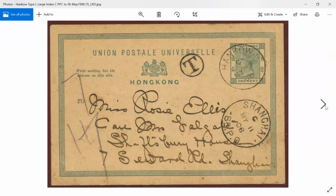I know what that writing is, the manuscript. That's the address. It says 7 Seaward Road. It becomes 7 something like that, because it is number 7 Seaward. If you look at the English, it's 7 Seaward Road. So it's become 7, whatever that looks like a star or something. It's just a translation of the road. Right, let's move on.